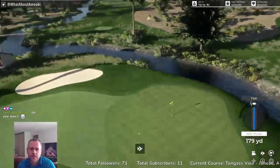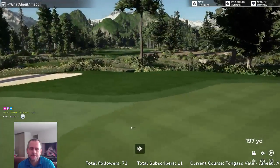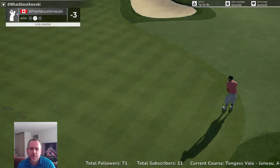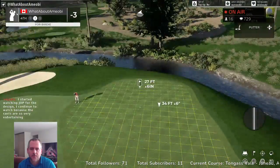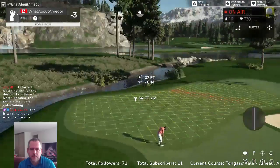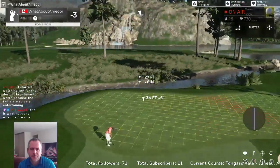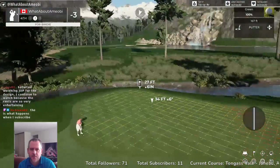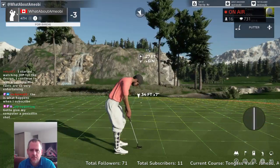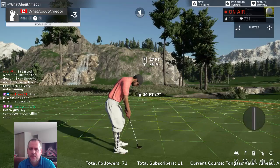Okay. Yeah, I like this par 3. It's not fancy. It's just a straightforward par 3. The sloping on the back is a bit harsh given the length of shot we had to hit. But, oh, there's a waterfall back there.